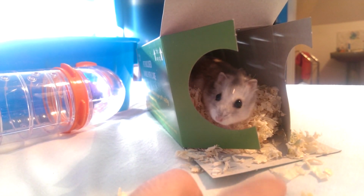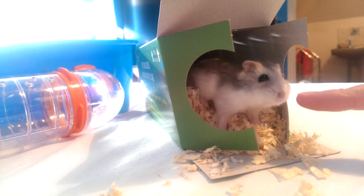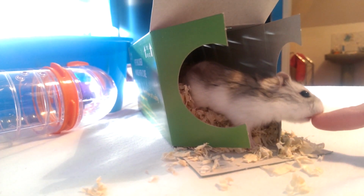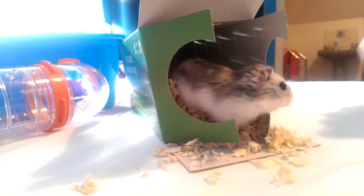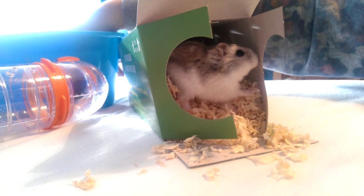That's right. Oh, isn't she adorable? She's got beautiful colours on her. This is a girl, by the way. We know that though. Come on, you. She's just woken up, so she's probably going to be a bit bitey.